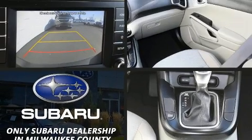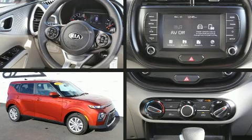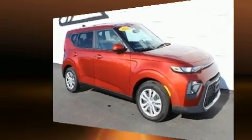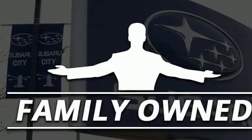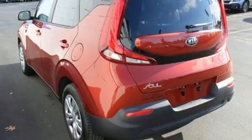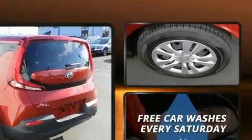Treat yourself to a test drive in the 2020 Kia Soul. This four-door, five-passenger hatchback still has fewer than 5,000 miles. It features a standard transmission, front-wheel drive, and a 2-liter four-cylinder engine. Top features include a split folding rear seat, one-touch window functionality, a trip computer, and much more.